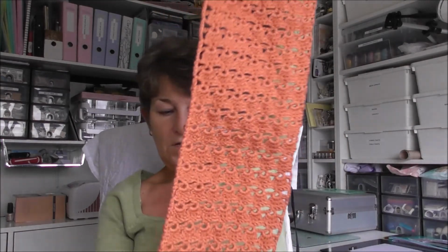So no crafting for me today apart from crocheting. And I just want to show you the scarf that I'm doing. So I've done that much so far. Well, that much. I've still got quite a bit to do yet, and I've just dropped a stitch, so I need to just get that done.